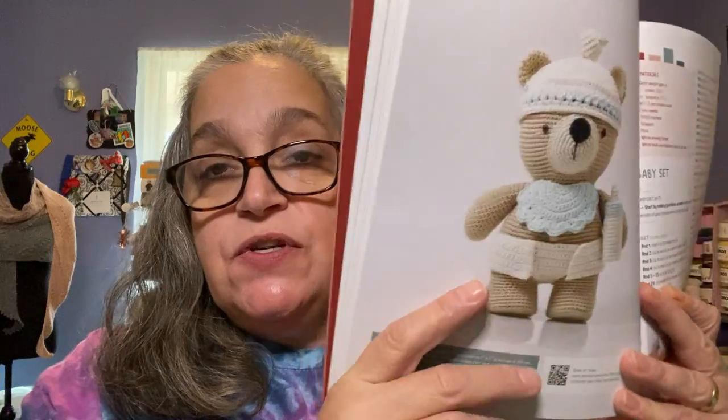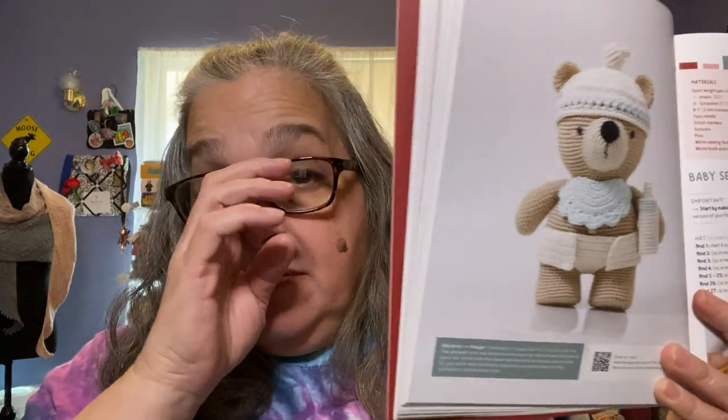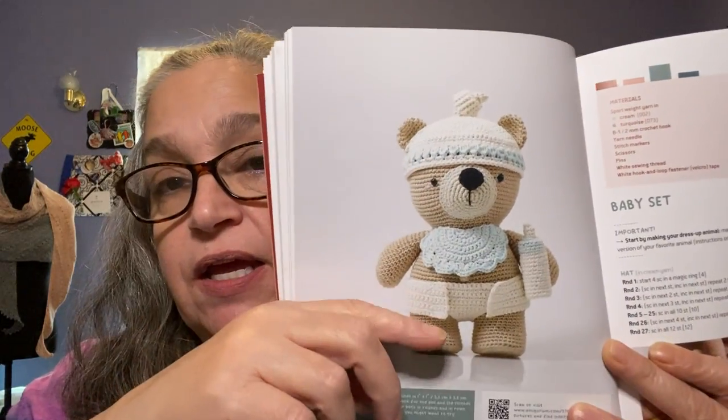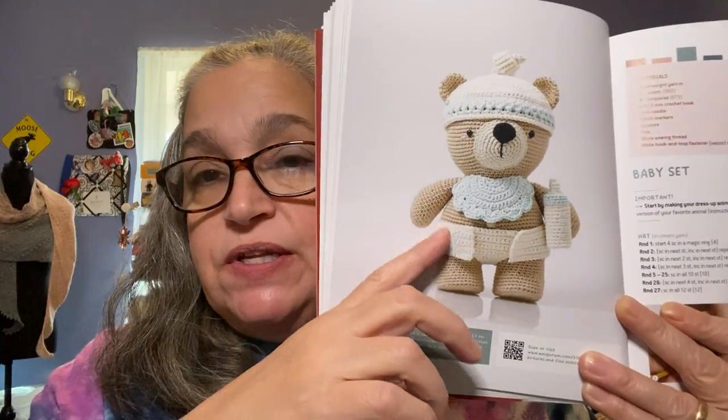If you saw the picture of the pattern, it shows the doll without a shirt on, but mine already has a shirt, so I think I'm going to do everything in just this blue, including the diaper and the bib, just so it will contrast with the white shirt. So that's all of that. That is my finished object and my first work in progress.